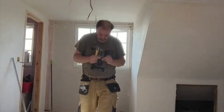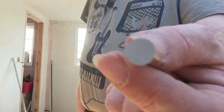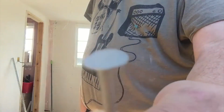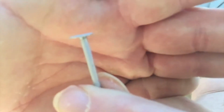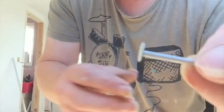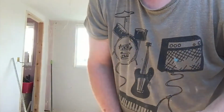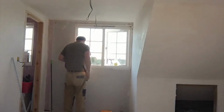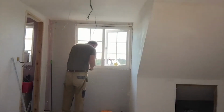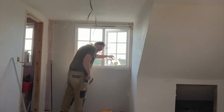Just to show you the type of nail that I'm using. They call it a clout, but it's got a nice big head on it. It's a straight shank on it with a nice wide head. Some people call it roofing nails, some call them clout nails. Well, they're down on this pack as a clout, so that's what I'm going to call them. And they are 30mm.